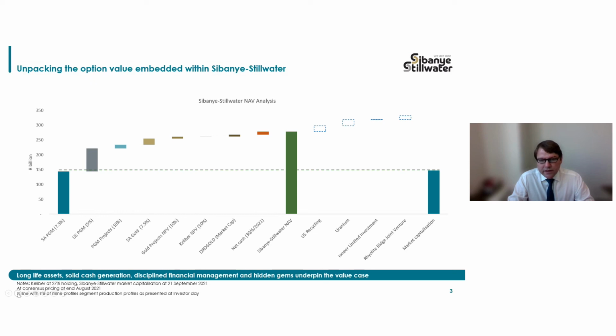So when you look at our NAV, I think that what we are saying is that it's only half of a story, because as you've heard today, and that's why we have these dotted boxes, there is a question to the market about what should be the right value for the US recycling business.